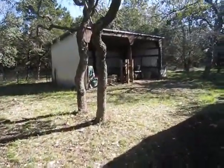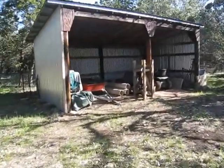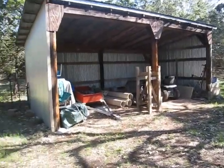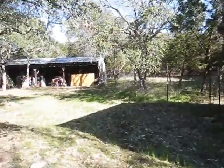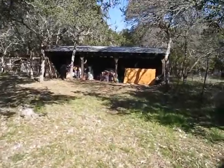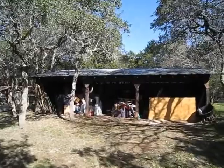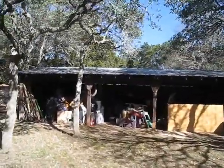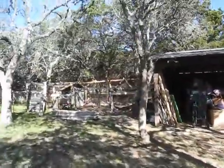This is our first storage shed. It's a all metal building. You can see all the fencing over here as well. And then this is our second storage shed. And it's much bigger. And it's also a metal building. And we've got the chicken coop next to it.